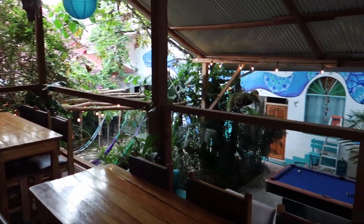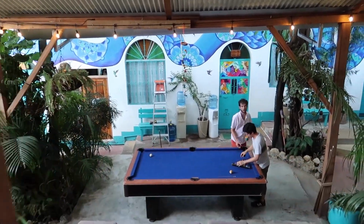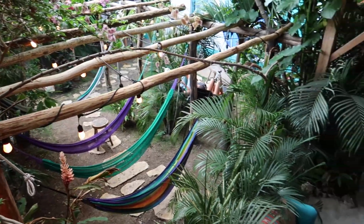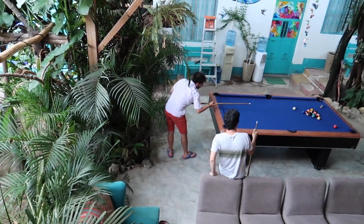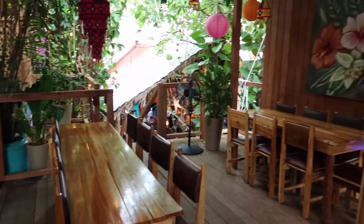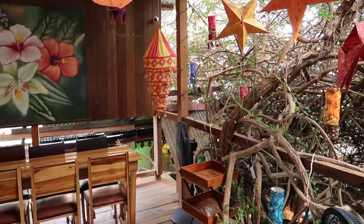Look how awesome. Oh, they finished their game. Who won? You did? Nice. There's an aerial look at those hammocks. They're playing another game right now. This is so cool. Like, what a brilliant aesthetic.